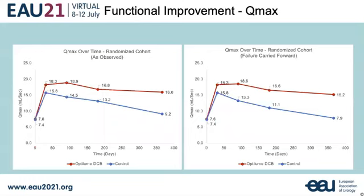We similarly reported as observed and failure carried forward data for Qmax, showing sustained improvement in the drug-coated balloon group versus control at the 1-year time point.